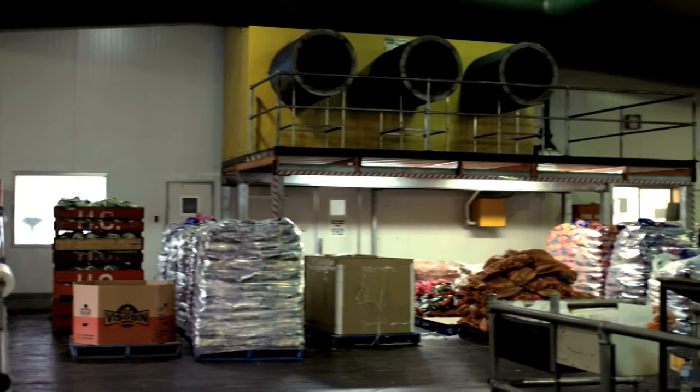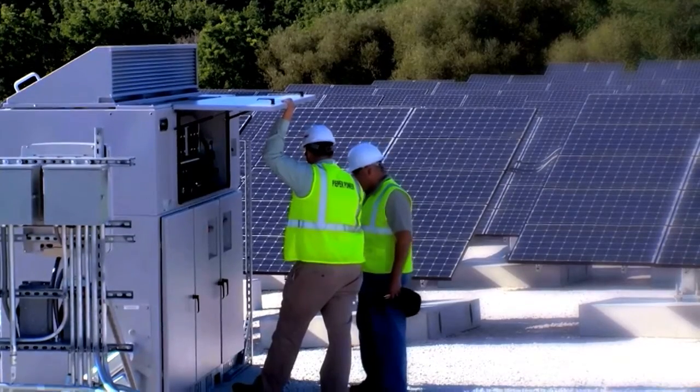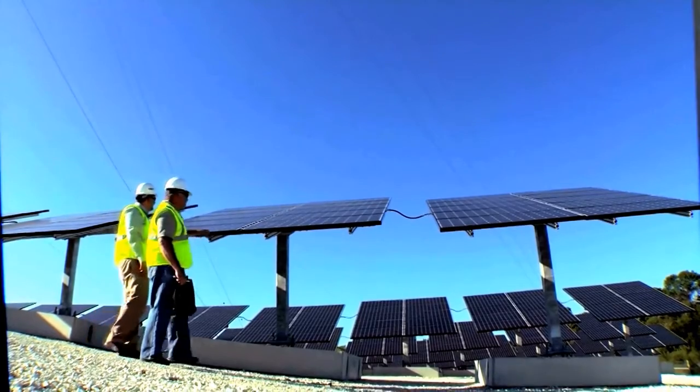And once you've identified where the biggest energy users are, then have a look at what are the oldest items of equipment. Anything older than 10, 15 years is likely to have been designed when energy was cheap. So new equipment will be much more efficient than older equipment. The most common things that businesses are doing are lighting upgrades and solar panels.